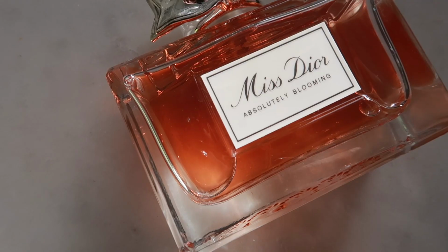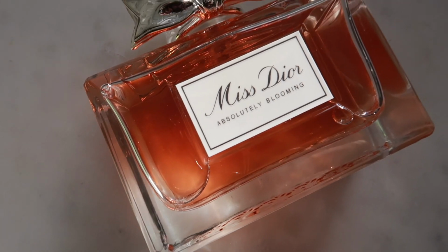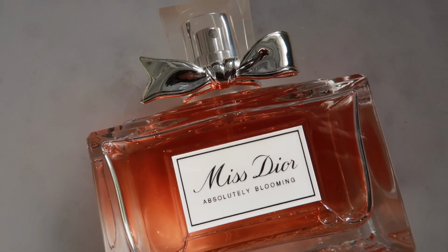Look at the color of the juice. It's a rich amber with notes of pinky peach tones. It's a beautiful color there. I just love it. It smells so nice. It's really dreamy, fruity. For me, I receive a lot of the blackcurrant, pomegranate, so it has a little bit of a tart note and lots of raspberry, peony, musk. Really nice, really sweet, but not densely sweet. I think it's easy to wear.